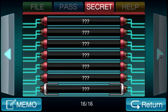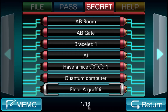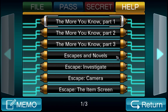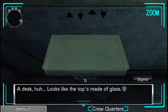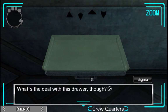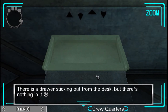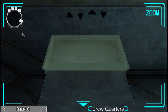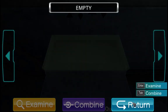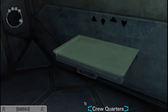Wait, was that stuff, all that stuff I got from the first room? All of this? That's a lot. In any case. A desk, huh? Looks like the top is made of glass. What's the deal with this drawer, man? There's a drawer sticking out of the desk, but there's nothing in it. Since the top of the desk is made of glass, I should be able to see anything I put in the drawer. Do I have any items? Okay, I'm gonna assume something is gonna appear if I put something in here.